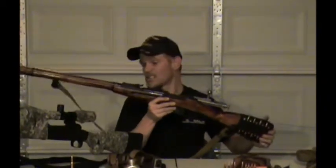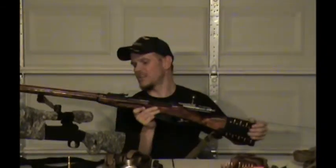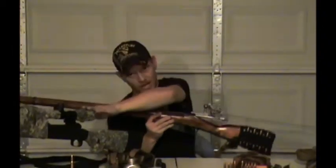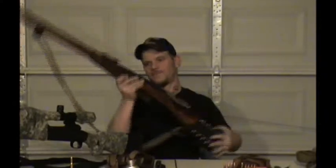The only cons are, yeah, they're a little heavy. I mean, you've got to get used to the weight, but you can easily fire this thing. It's got just the same amount of kick as a 30-06. It does fine. Can't go wrong with it.